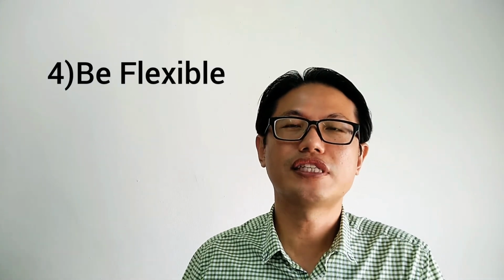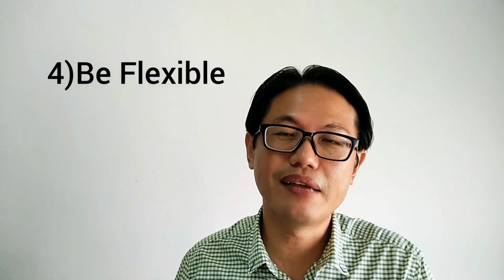Number 4 is to be flexible. Of course, our pupils from time to time need to go on a holiday, and as long as they give us due notice, can we be more accommodating and flexible in that manner? Especially when they go on holiday, that is going to greatly reduce our income, which sometimes is difficult on our part. At the same time, we as tutors also have our own commitments.